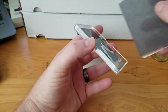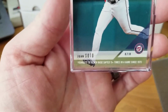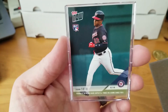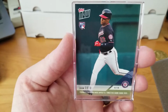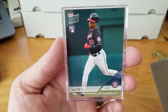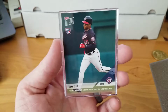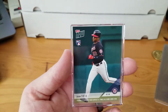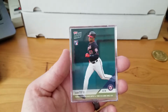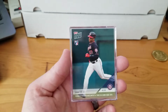They have the same feel, obviously, as the other stuff, but have the little blurb at the bottom. Youngest to reach base safely 5+ times in a game since 1975. He's had a lot of those things this year. Him and Acuna Jr., I'm telling you, it's going to be tough picking Rookie of the Year between those two. They've both had amazing seasons. You don't see 19, 20-year-olds doing the kind of stuff that they're doing that often. Even when Harper and Trout were in there, I don't think they had the years that these guys are having. But it's been exciting to watch.